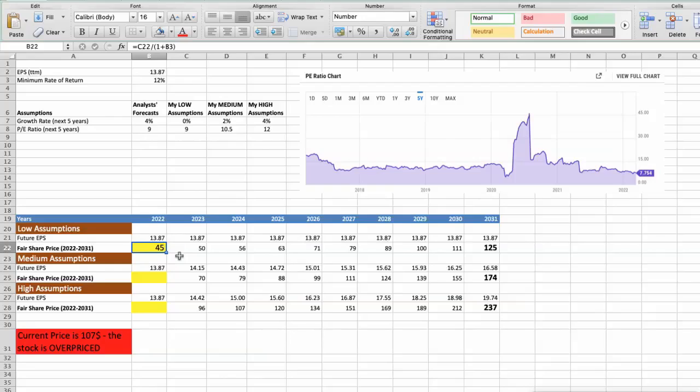Second scenario. DKS will have average performance in next 5 years, and we will use the following parameters in our calculation. Future growth rate would be average, 2%. Future P/E would be average, 10.5. In this case, the fair value of the stock today would be $63.